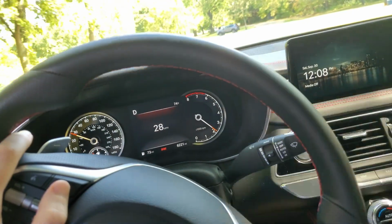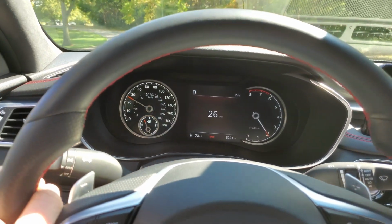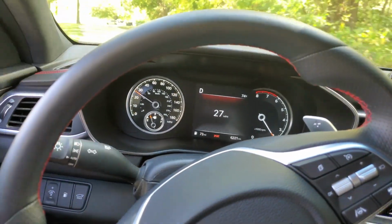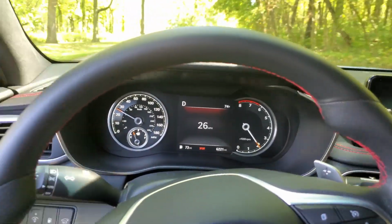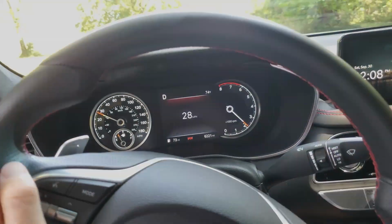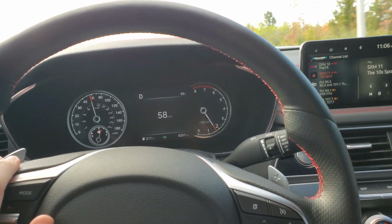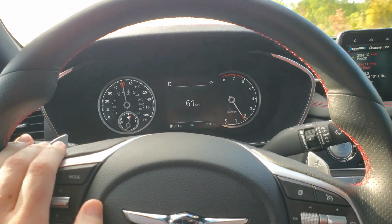And this G70 is just a little bit too refined for my liking. All that to be said, if you're looking for something that's going to give you a true exhilarating sports car experience, I'm going to say look elsewhere. This G70 might not be the right fit for you. The best way to describe it is this G70, it's like 70% luxury and like 30% sports car.